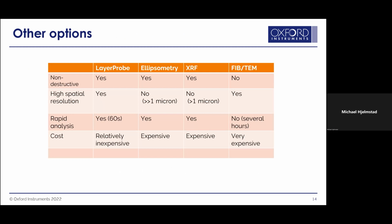Just to give you some other quick examples, the other options that are out there that work with LayerProbe, or similar techniques I should say, we're really trying to look at something like ellipsometry, XRF, or FIB. And saying, this LayerProbe option is relatively cheap compared to the other three options in a sense. We don't need to buy a $1 million FIB or anything like that. We have to have the EDS and the SEM to begin with, yes, but we're not going up to the super high end there. The other thing that's nice compared to at least the FIB side is it's non-destructive, so we're able to save the sample for further use. So, just a comparison of the techniques there.